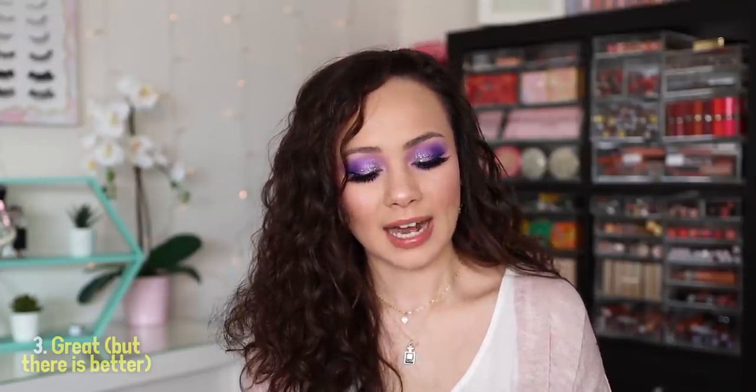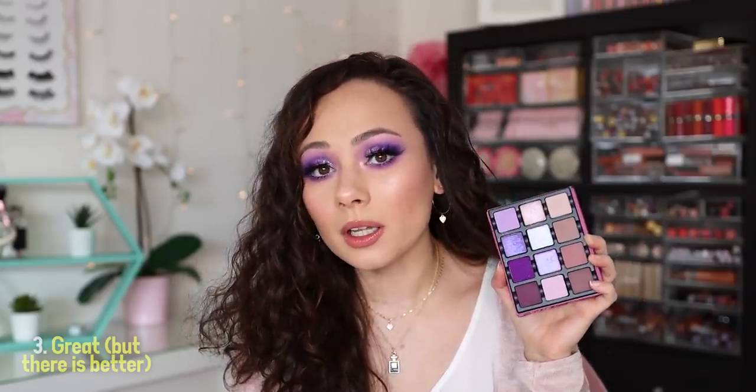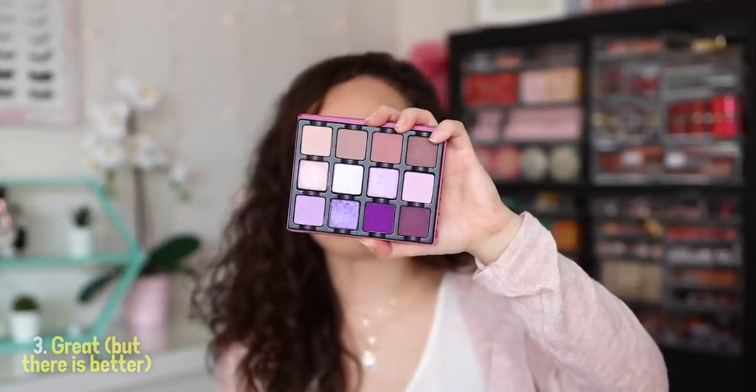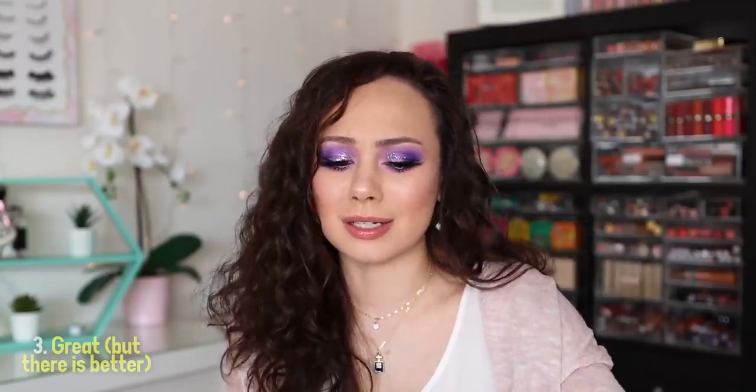The next one that we have is from Viseart. This is the Violette Etendue, and it's a gorgeous purple palette. I feel like they really laid out the purples in here very well. You can get a more wearable look, but you can also get a little bit more of an obnoxious purple kind of look. Now, this isn't my favorite from Viseart. I feel like the original purple palette, the Liaison that they came out with, was a little bit better. It was a little bit creamier, but nonetheless, Viseart's formula is still so good that this is still really nice.